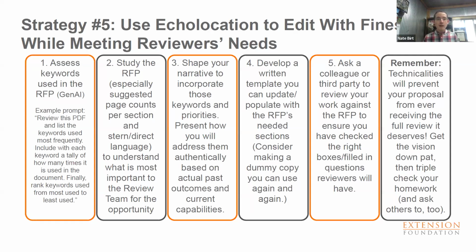So number 2, study the RFP. Check out the page counts, the templating, the size of the font, but also check out specific value propositions that the funder brings forward. Oftentimes the funder won't just say, here is the type of work we want to do, but, we believe that advancing equity across agriculture is very important, and so we will give preference to those that address equity specifically with these communities of people. Or it might say, we're very focused on small and beginning farmers, or we're very focused on working in this region of the country. Again, this is not news to, I think, any of you on this call.